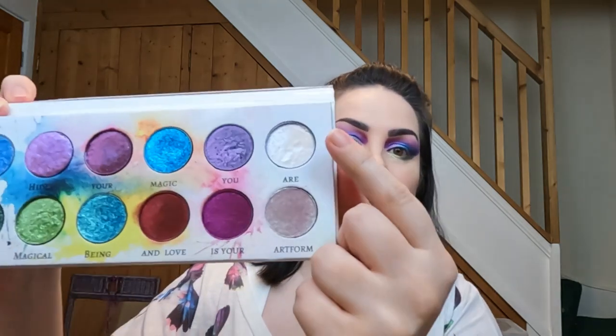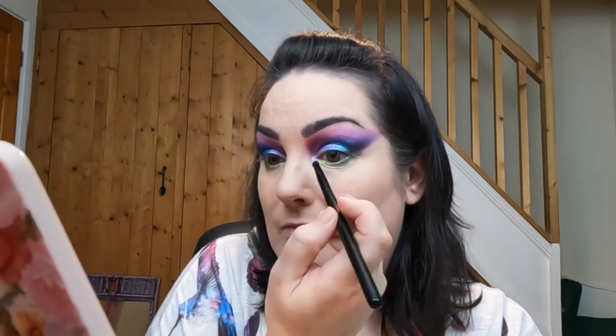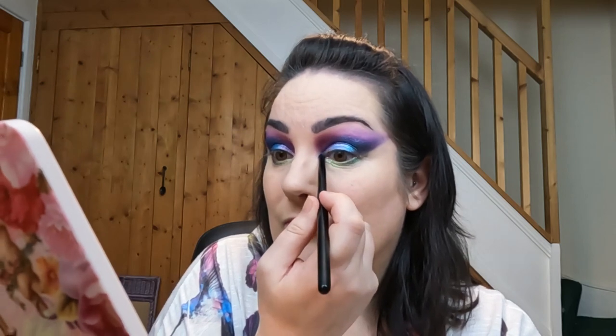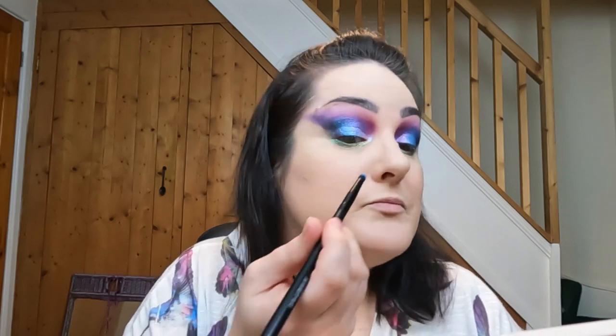Okay, I am loving how that's looking. I'm just going to do the inner corner and brow bone highlight. And I'm going to go in with R. Again, using a slightly fluffy pencil brush. Ooh. That looks stunning. Look at that.